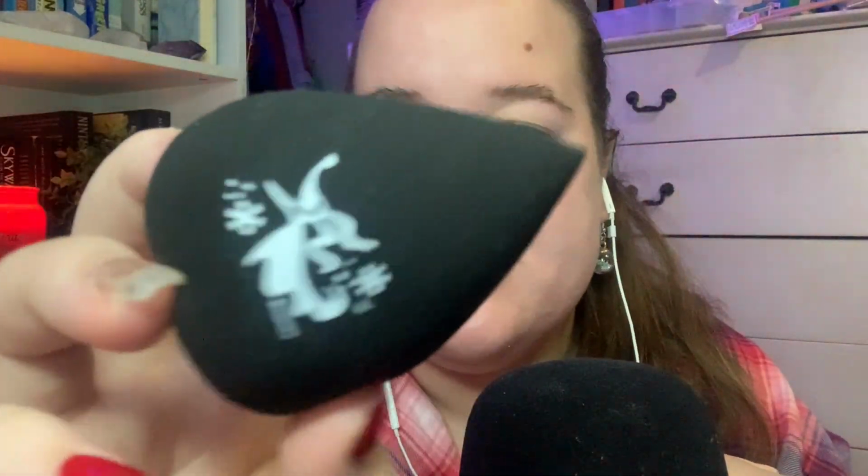For me, also I'm using the Nightmare Before Christmas sponge, and it's so cute.